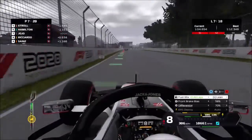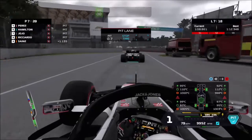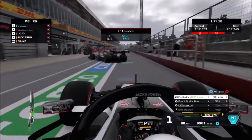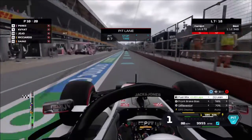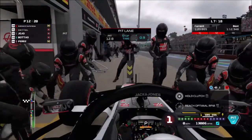So now we move to lap 7, the lap where we're going to come into the pits for our one and only pit stop in this race, from soft to medium tires. Daniel Ricciardo, Kimi Räikkönen and Carlos Sainz are all coming in with us. So, busy pit lane right now.